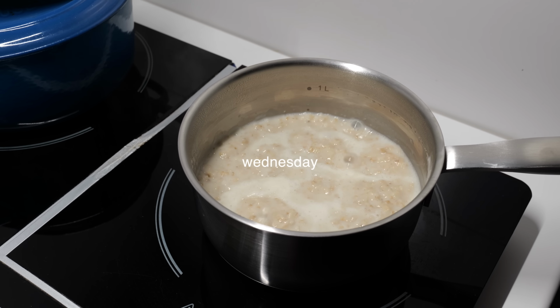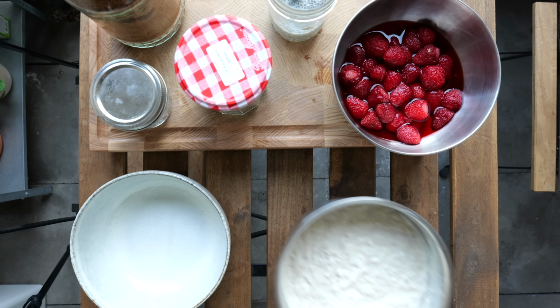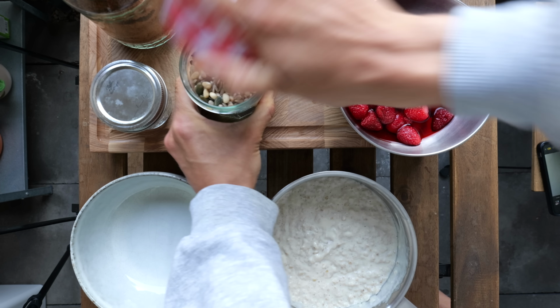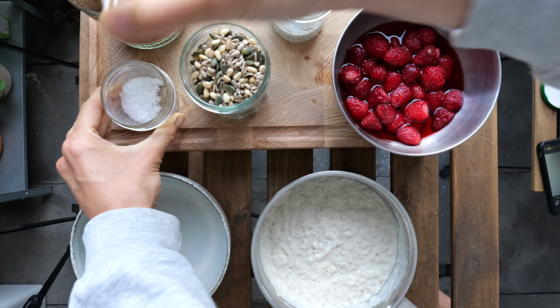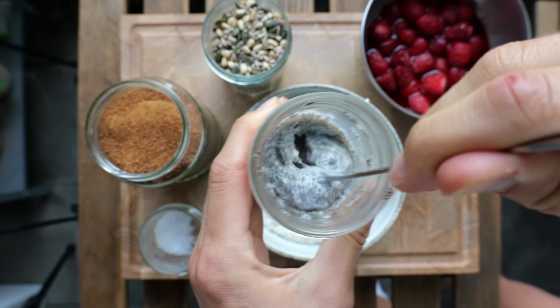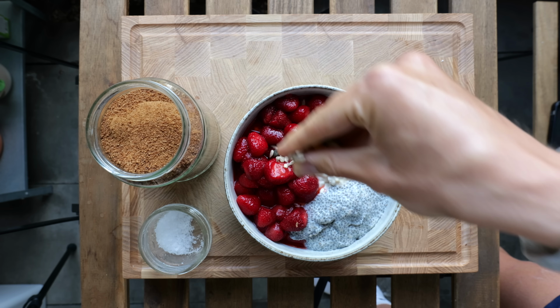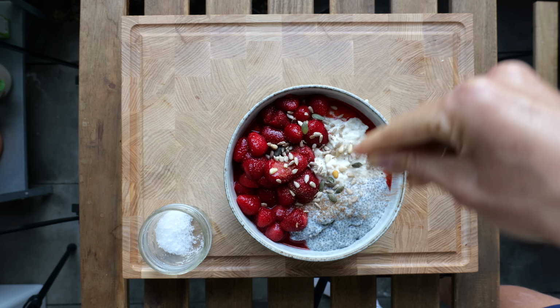peanut butter dressing. Wednesday morning was a chill and very slow one, and I really took my time getting ready and making breakfast. Cooked up some classic porridge and then assembled this porridge topping station of sorts, which is honestly super fun, with some chia pudding that I had made the day before, some defrosted strawberries, seed mix, and a few sprinkles of brown sugar.